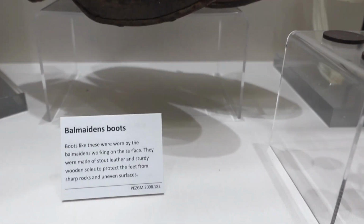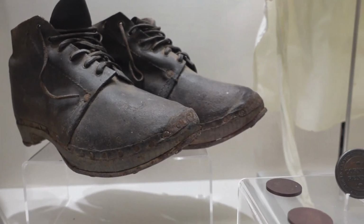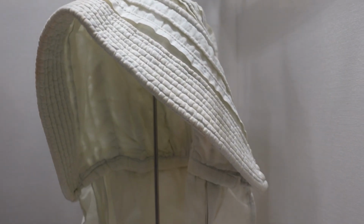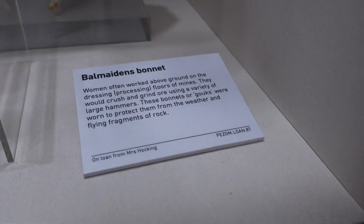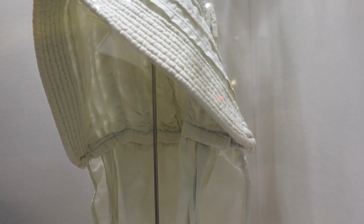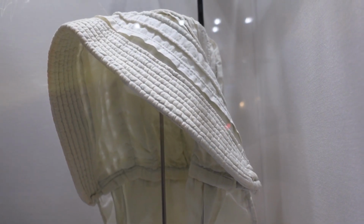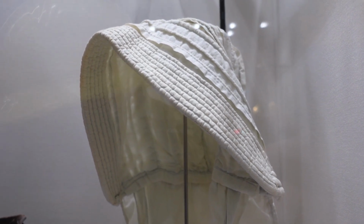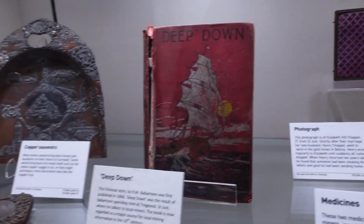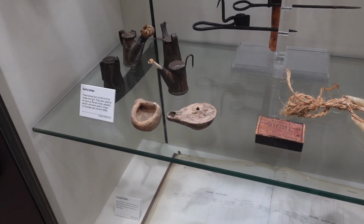We've got a pair of shoes. Bal maidens' shoes. Because women, it was saying, worked here as well, more on the surface, doing bits and pieces. But yeah, there's a bonnet that would have been worn by a lady. It just says women often worked above ground on the dressing floors of mines. They would crush and grind ore using a variety of large hammers. There you go. So even our Cornish women worked in our mines.